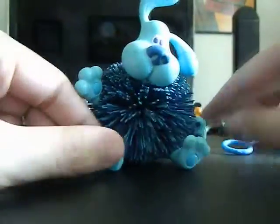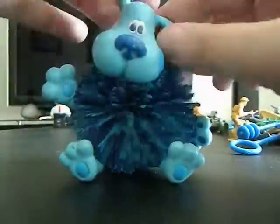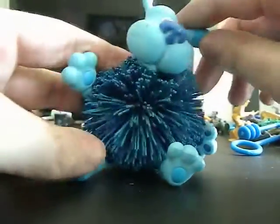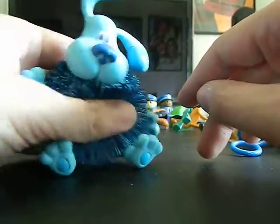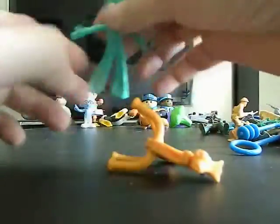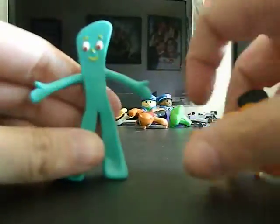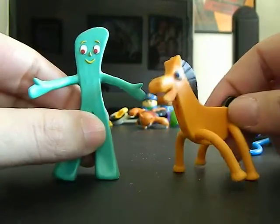This is up for trade if somebody wants it. I don't collect Blue's Clues stuff, but it's a Koosh ball, I think is what it's called, and it's bendy. So if somebody out there wants this cool little dog, let me know. Next is Gumby and Pokey, which I'm going to keep because I don't have any of these yet. They're going to be used for some toy photos. Very cool.